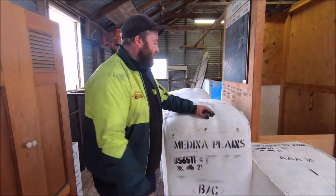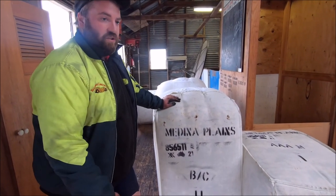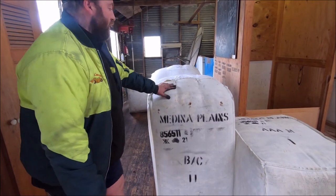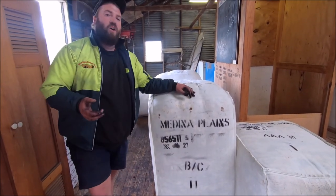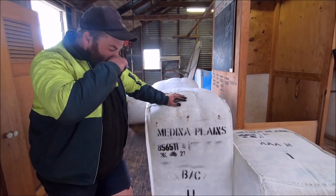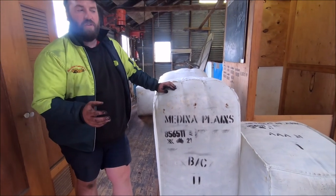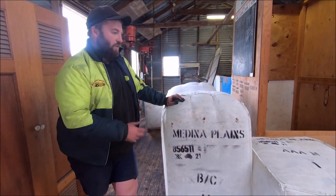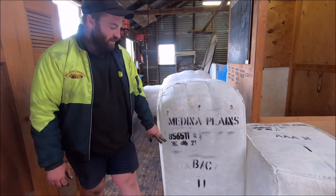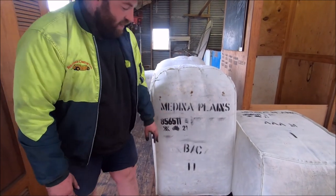Rightio, just finished stenciling all the bales. Yeah, they're not amazing or anything. It's not a fine art, I don't think. It just has to be legible. So I just thought, for those who follow along, I explained last year roughly all the meanings of the types of wool. But just for those who are new, I'll give you a rough explanation as to exactly what goes on. So, as we said, farm, Medina Plains, Dad's class and number, expiry date, and so on.